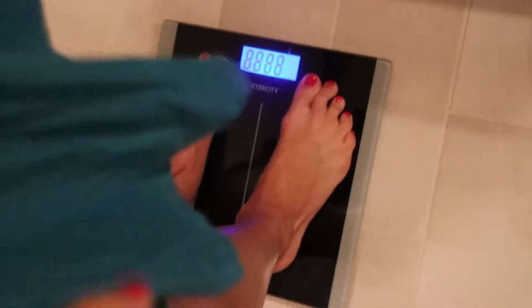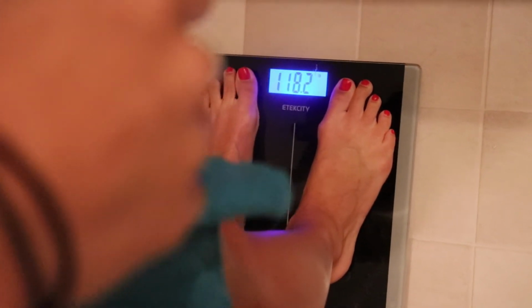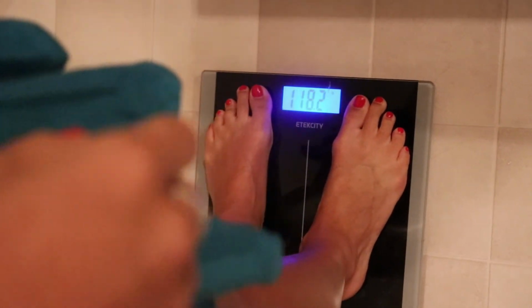Alright, time for Elizabeth's post-cruise weigh-in. Let's see. Looks like 118.2, so 1.2 pounds that you put on since we left.